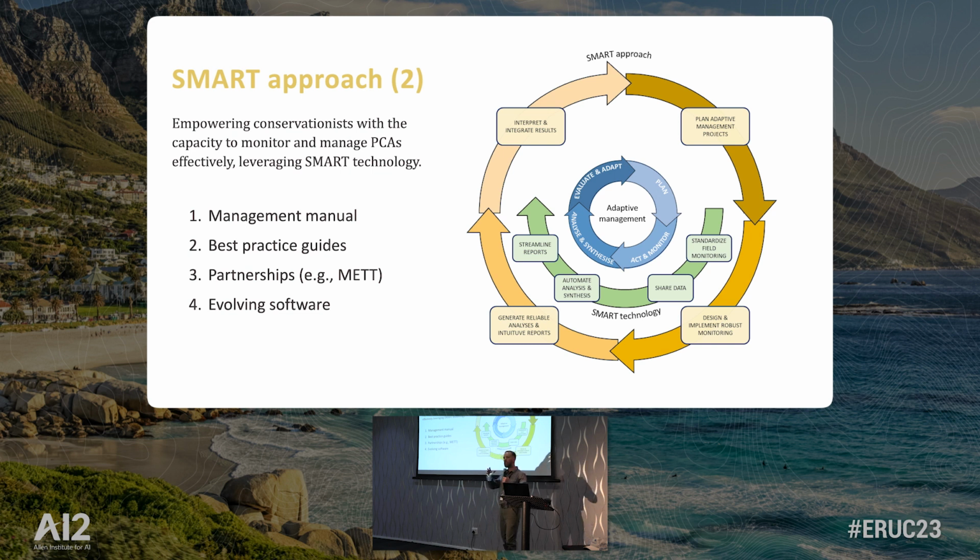And this means that we want to continue to contribute back to the software. SMART is not just the software, it's the entire approach, and they need to be complementary. They need to be working back and forth. So whatever is developed as a new tool, a new resource, has to have that complementary resource in order to educate people on how to use it, and why, and when and where it should be best applied.